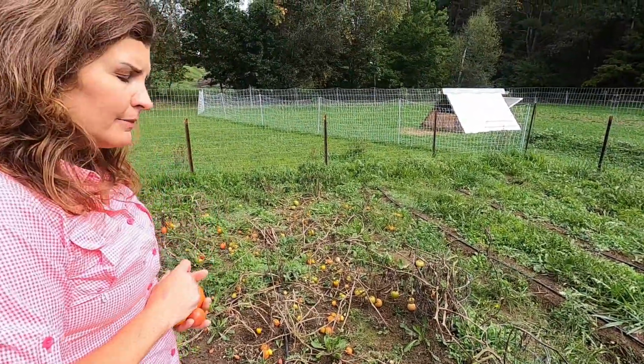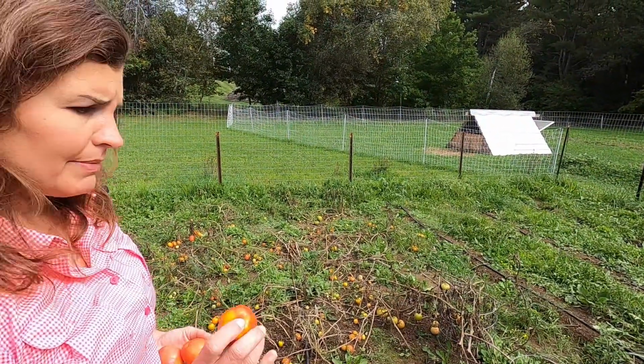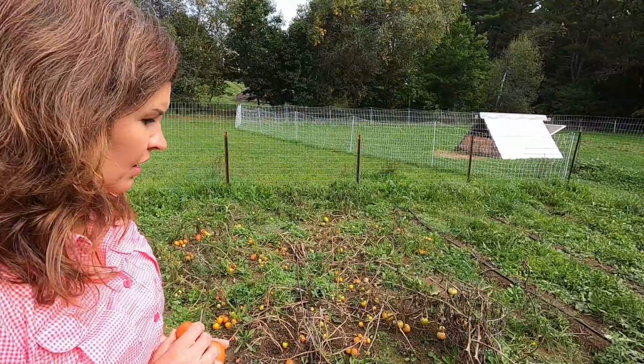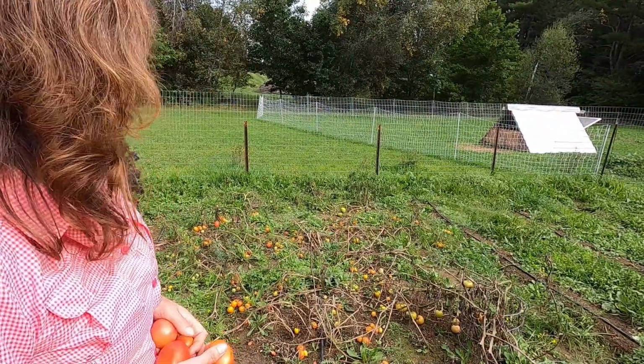But next year I'm going to only grow beef steaks and Romas. I do not want to grow cherries. Or these heirloom, I'm not doing all of these other type varieties.